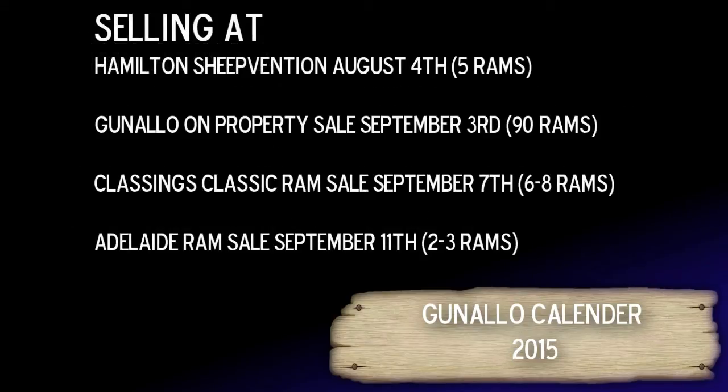The on-property sheep we think are looking very good at this stage, and we would really like to have people come and check them out. And we wish everyone all the best with their ram selections.